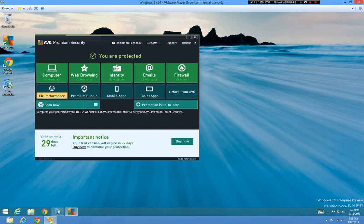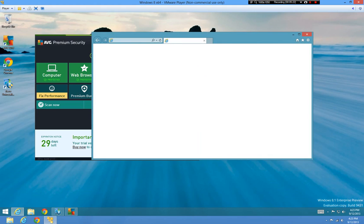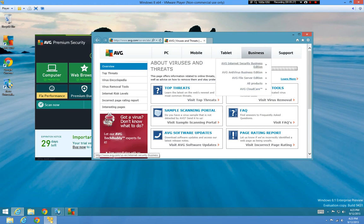Why on earth do I need to have this and this here? And even this? If I have an account and I paid for the antivirus suite in the first place, I should already have those features, and I wouldn't necessarily need this here. And this just needs to be cleaned up. It's cluttered, as you could say. Update from directory. Update. Scan file. Scan here. Scan button's already there. Virus vault. A lot of important stuff needs to be over here, and a lot of the stupid stuff needs to be compressed into one thing. Why do I need about viruses and threats? Even if they're trying to give the average user who doesn't know anything about them, this doesn't need to be here.